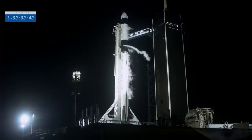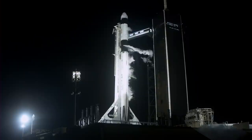Dragon, SpaceX, go for launch. Copy, go for launch. Ground teams are ready, and the crew inside Dragon is ready. 30 seconds to go until launch.